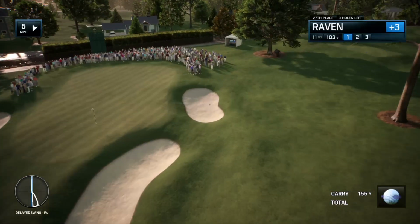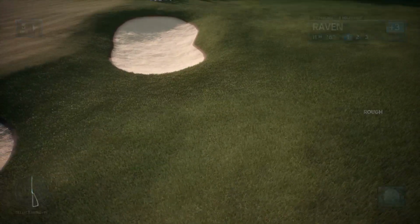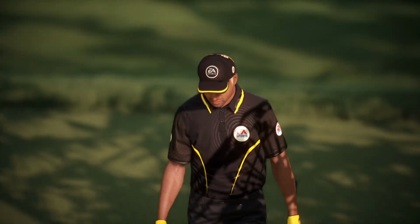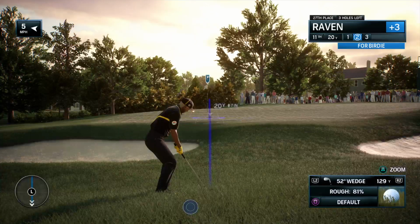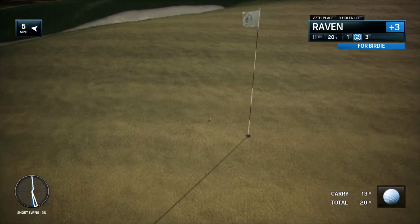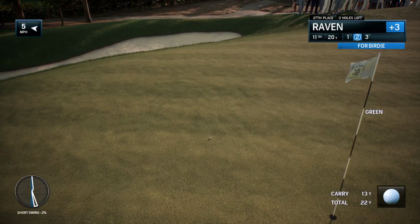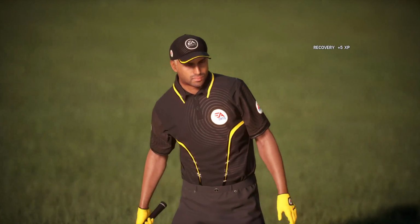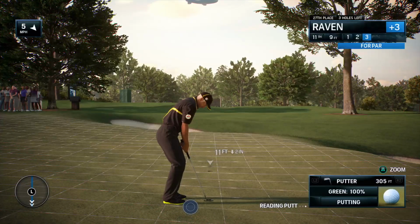Now, this is not heading in the right direction. No, it looks like it's going to be in the rough. Into the tall cabbage. That ball is swallowed up. Second shot coming out of the rough here. Coming out of the rough and right up next to the hole. Not a gimme, but well within his range.